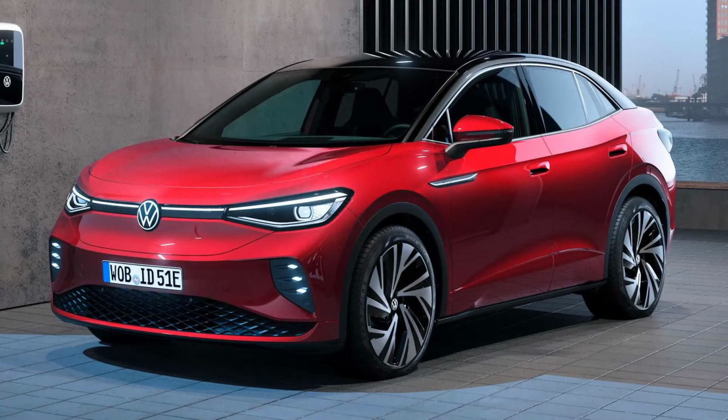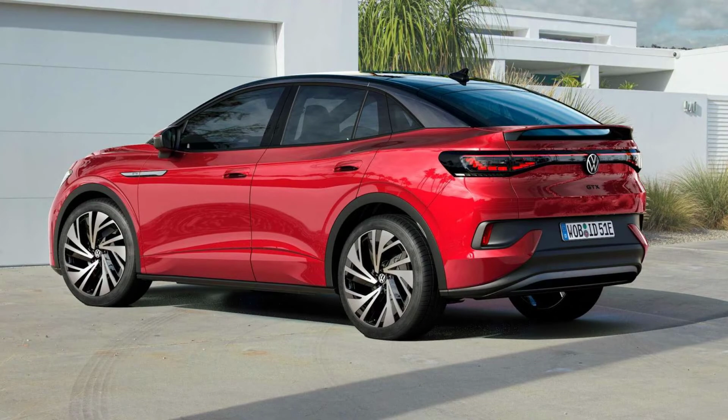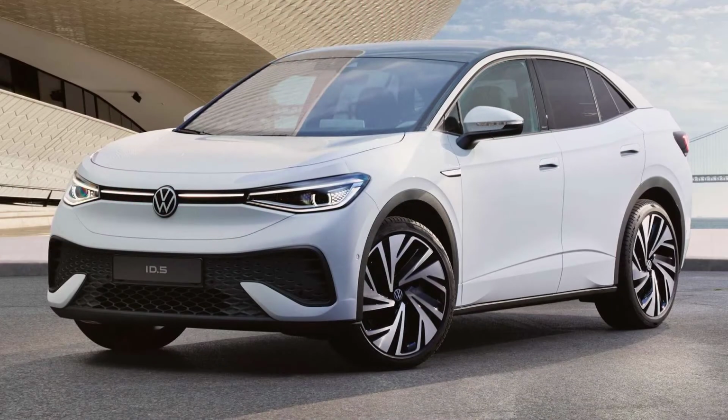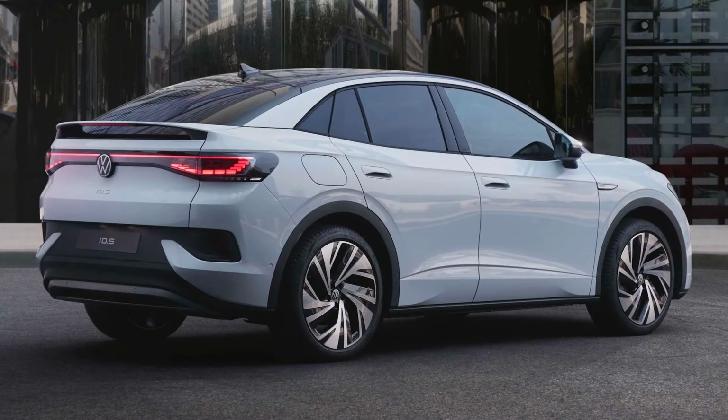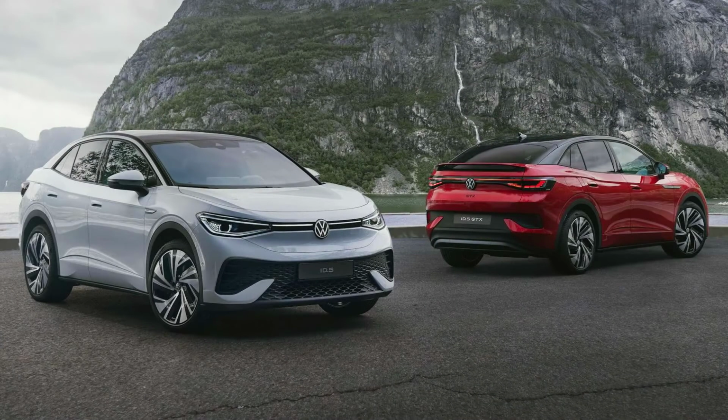The ID.5's sloping roofline does eat into the model's cargo space, which offers 19.38 cubic feet with the rear seats up and 55.12 cubic feet with the seats down. Those figures are below the 30.3 and 64.2 cubic feet in the ID.4. Inside, the ID.5 looks exactly like the ID.4, with the same infotainment screen, sparse layout, and digital instrument cluster. GTX models get the trim branding perforated on the seats for some added styling.